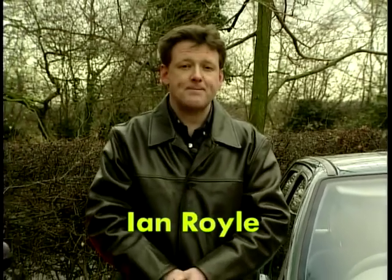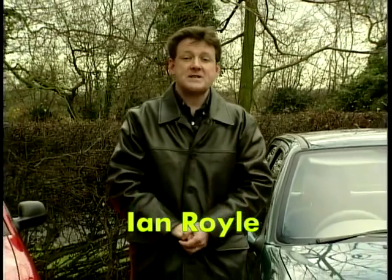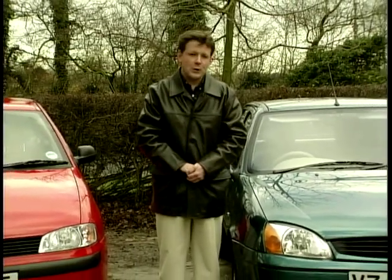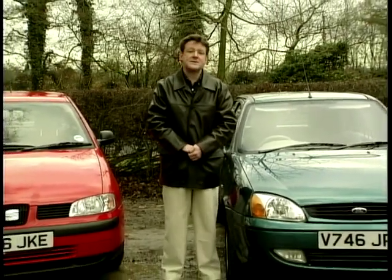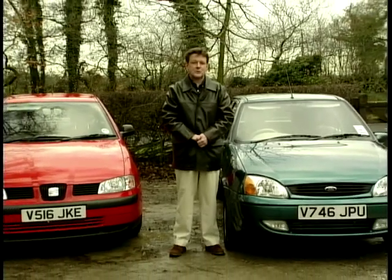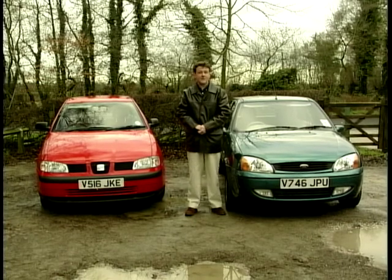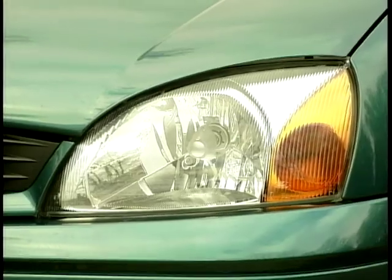Facelifts are nothing new in the motor industry as old models are pepped up to square up to newer opposition. The Super Mini class at the moment is awash with mid-term facelifts, including Ford's new Fiesta. Ford's little hatch is undergoing its second mid-term nip and tuck, so we've brought along Seat's new Ibiza to see whether Ford have done enough to stave off the latest challenger. Well, the immediate answer is no.